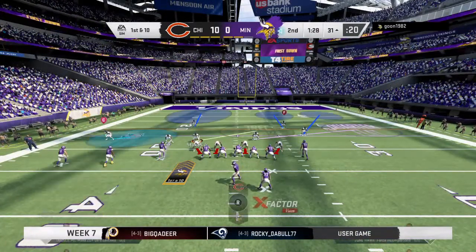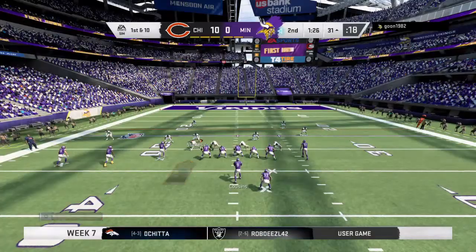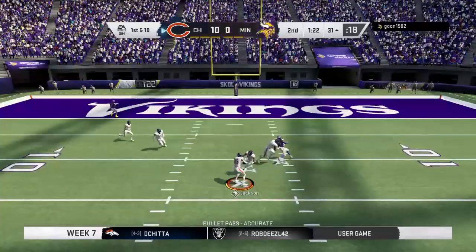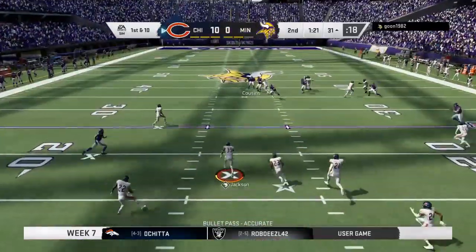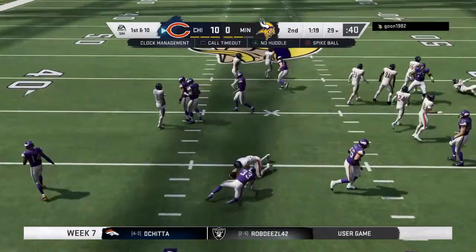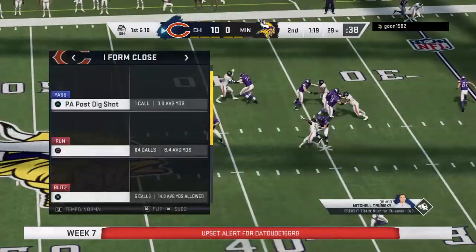This offense finding its legs now. Here's another 1st and 10. Throwing, Cousins. Into heavy traffic, and it's intercepted. Eddie Jackson picks it, and he'll bring this one back to the 29.